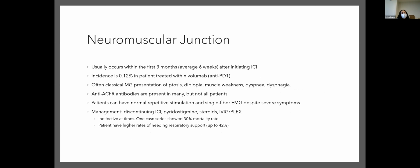well. I mentioned myasthenia and diseases of the neuromuscular junction. This usually starts happening within the first 3 months of treatment, an average of 6 weeks after initiating the immune checkpoint inhibitor. From a review that I read, they estimated the incidence at about 0.12% in a patient treated with nivolumab specifically. And in another study I read, it's more associated with melanoma being the cancer that's being treated.